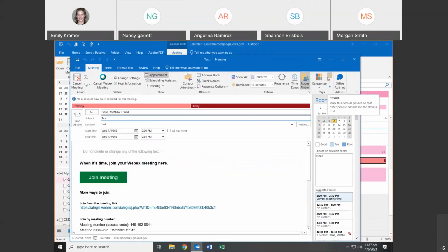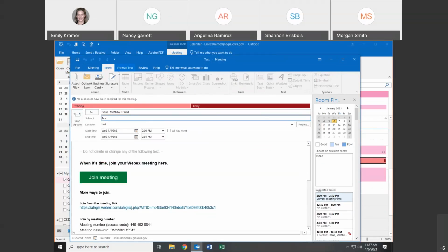Locking, you'll never mess with that. Everything's already private for you. There's no need to mess with that. Again, you can mark something as high or low importance. There's office add-ins. You won't mess with that. And then the rest of these are all the same. Same things you could do with an email, you can do with a calendar appointment.